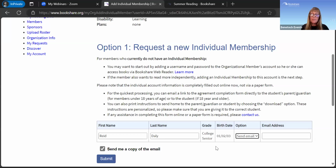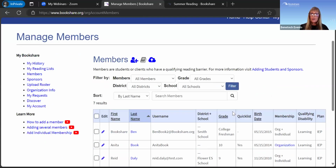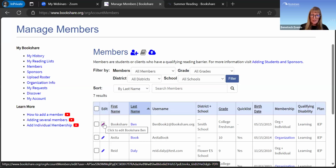They then enter an email address that moving forward, the student will use whatever email address the parent selects. It could be the student's personal email address or a parent's email address, but that is how students will then log in. So if they've been using that username that you gave them, once they have the individual membership, they will then log in. But since they are on the school account, and also there, you'll see, the org plus individual, the teachers can still assign the books, and the students can also log in and read what they want to read. Teachers still are able to manage the account.